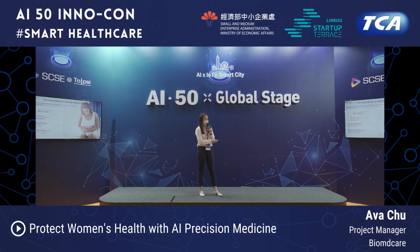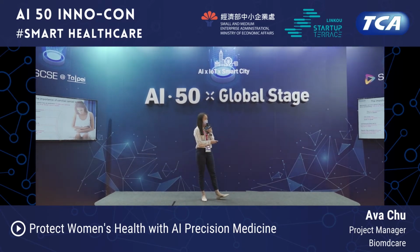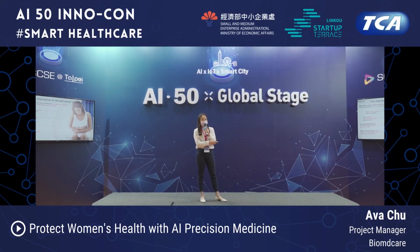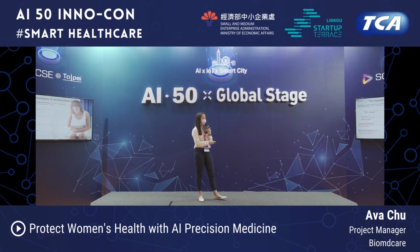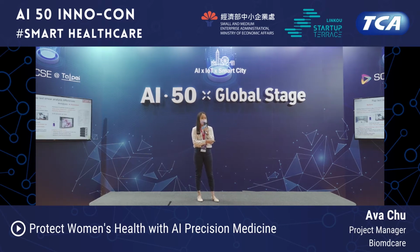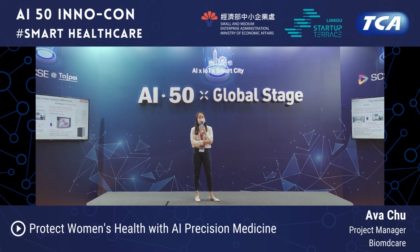So how to detect early? One of the most recommended screening tests by WHO is the conventional pap test. According to statistics, regular pap test screening decreases cervical cancer incidence and mortality by at least 80%. And the pap test includes a slide smear analysis.